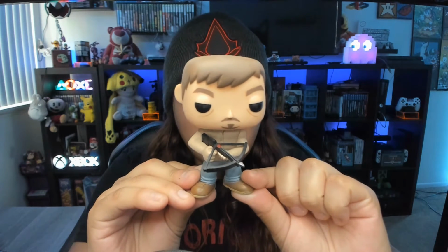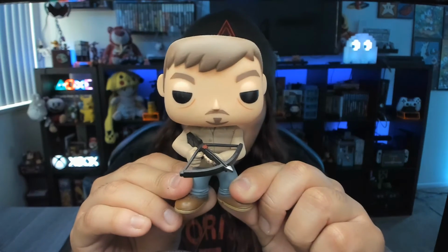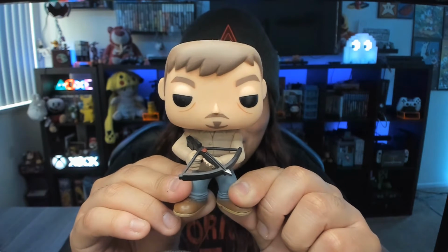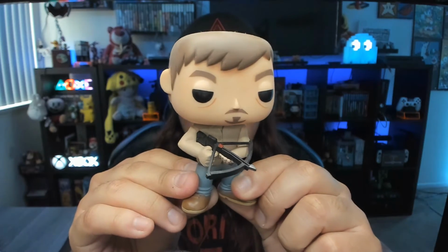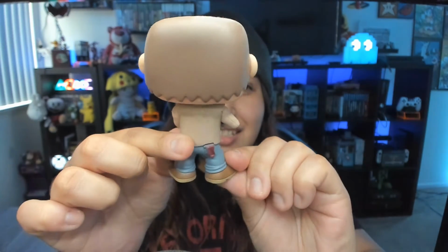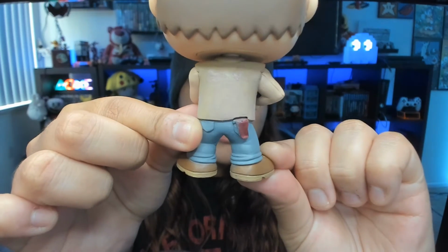I've never actually watched the TV show The Walking Dead. I heard the first couple seasons were good, and then the last couple seasons were kind of meh. This is Daryl, right? Daryl from The Walking Dead. I kind of got it because I like zombies, and this is kind of a zombie type of thing. What is that, like a bloody rag? That's kind of a nice touch.